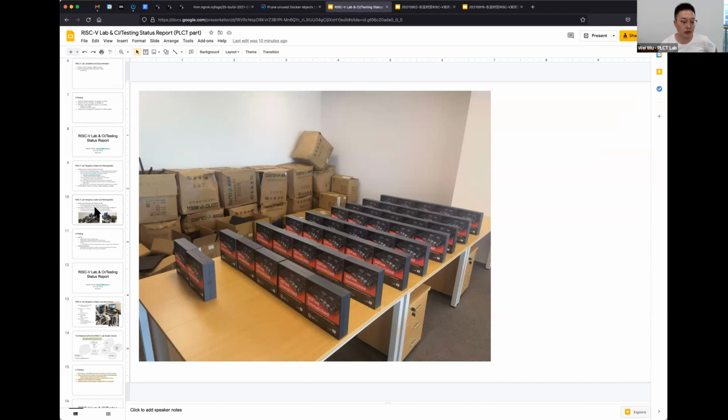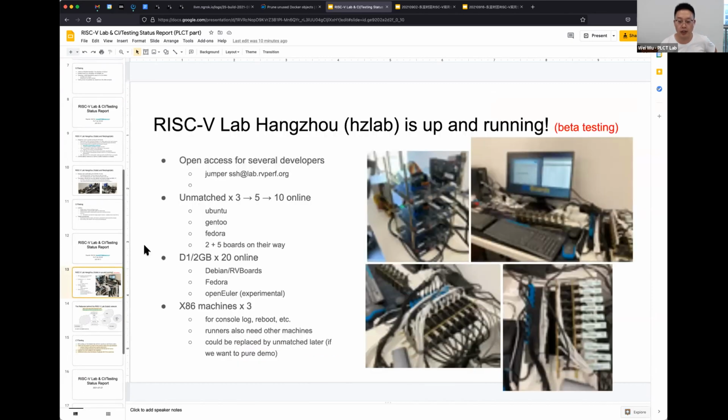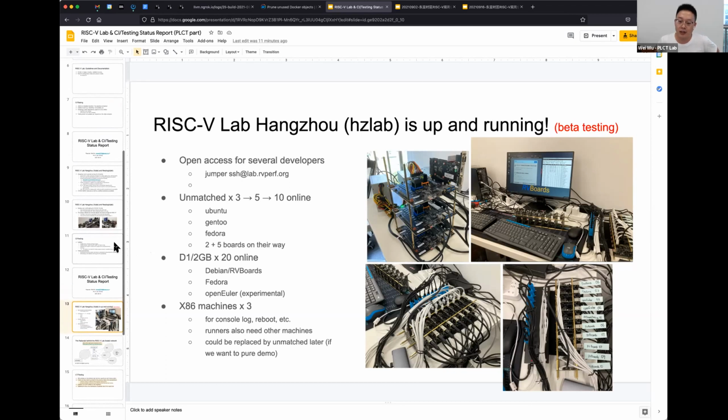So I have built a small lab in Hangzhou. There are 20 D1 and 9 Unmatched boards up and running, and currently Ubuntu, Fedora, and Gentoo are running on it. So we are trying to bring the 6 Linux distributions and other Unix distributions running on RISC-V platforms.